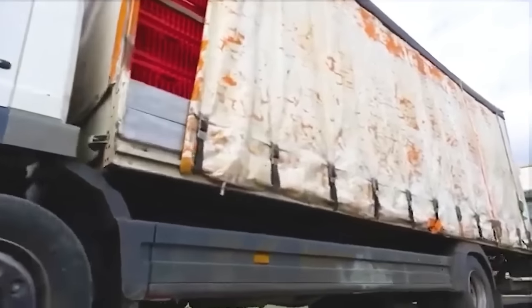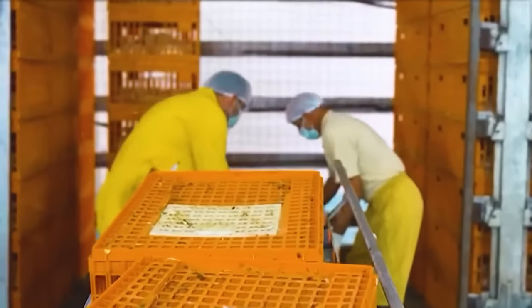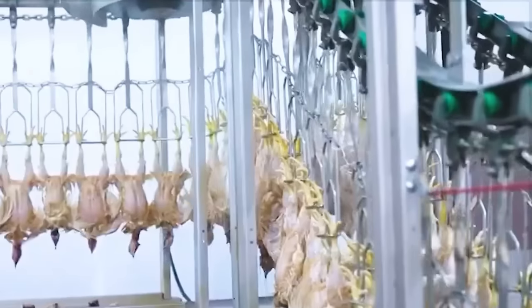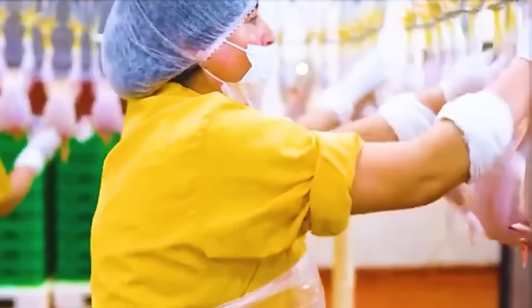A chicken factory is a facility that specializes in the large-scale production of chicken meat. These facilities are often highly mechanized and use advanced technology to raise, process, and package large quantities of chicken meat for distribution to retailers, restaurants, and consumers.